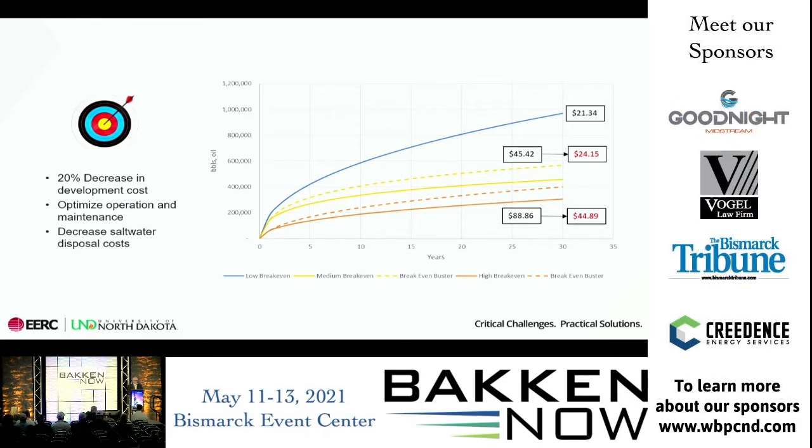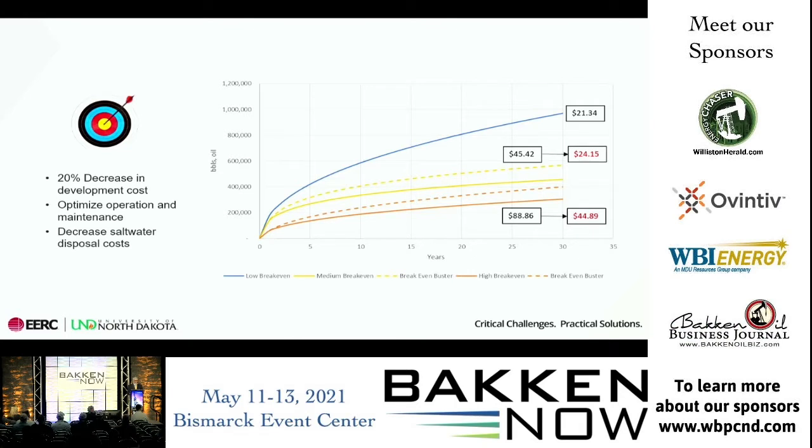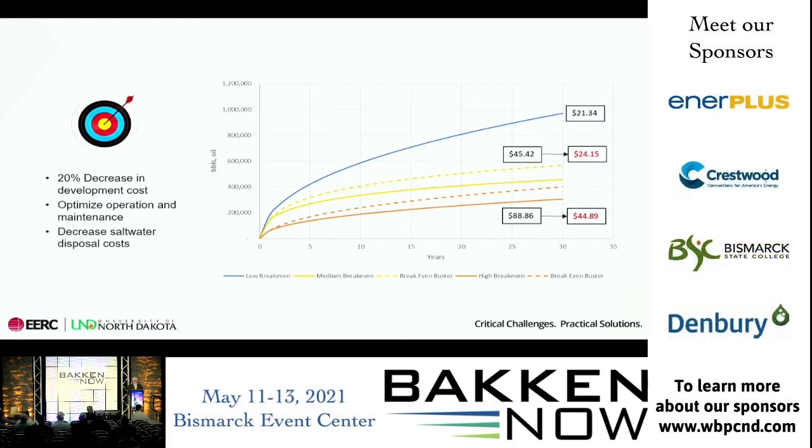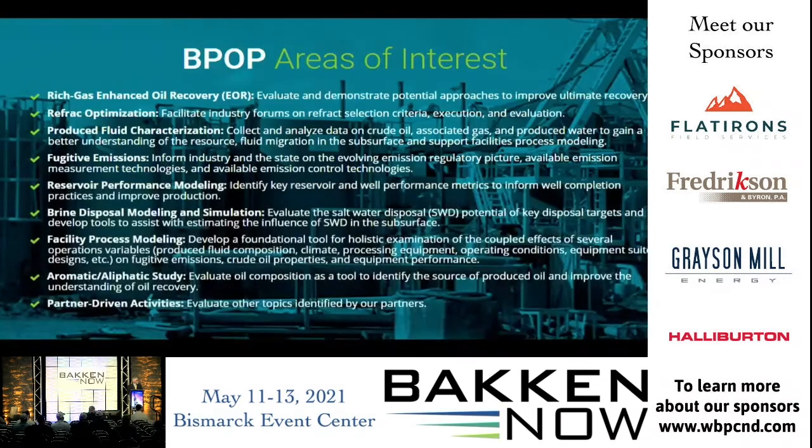And that work is going to focus on how we tailor to that acreage. So what do we need to do on the completion? What do we need to do on the stimulation to bring down that development cost? And then where do we go with optimizing production? There's a number of things we can do in that space. And then what do we do on our costs, with saltwater disposal being one of those highest costs? So just a bit of a teaser. This is things to come in our program. If you're interested in that program, please get in touch with me.